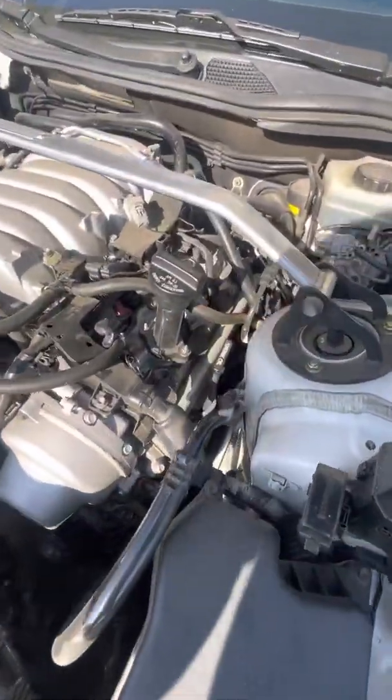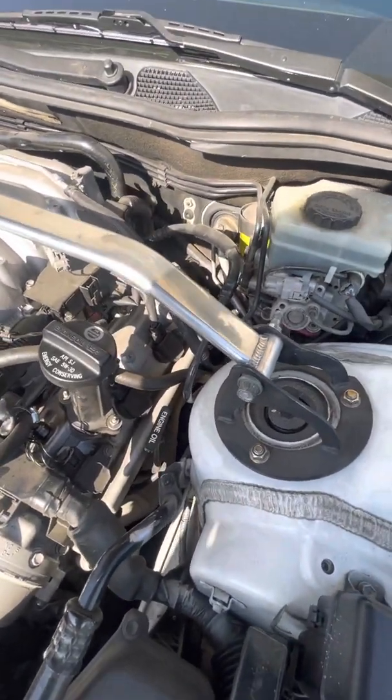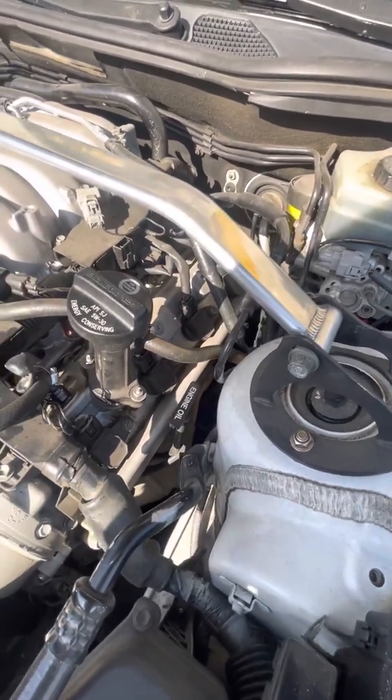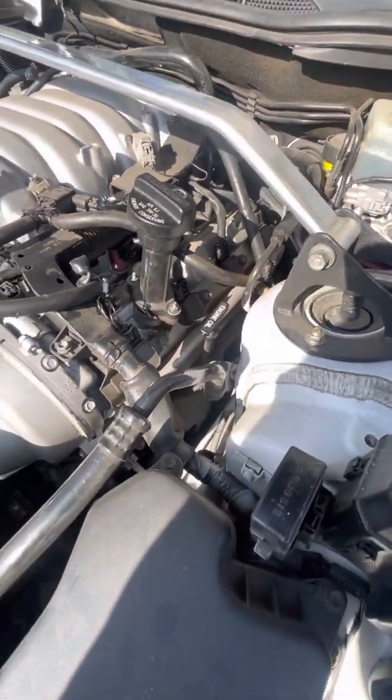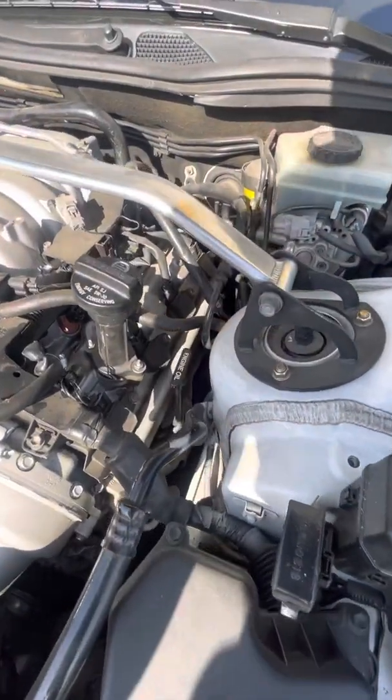So this is for anybody that's having a misfire issue of P0301, P0302, 03, 04, 5, 6, 7, 8. It depends how many cylinders you have on your car.